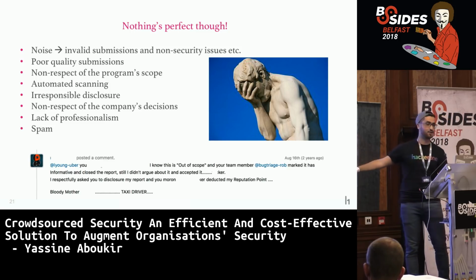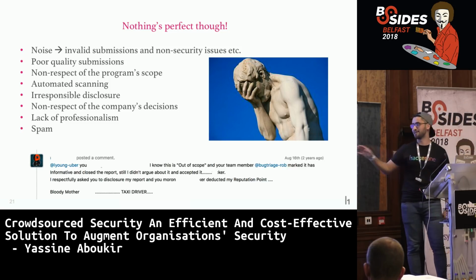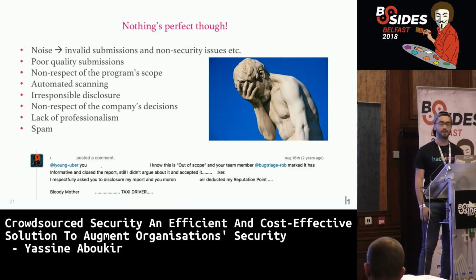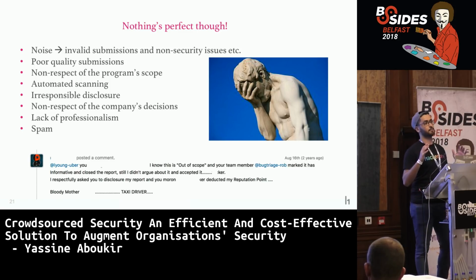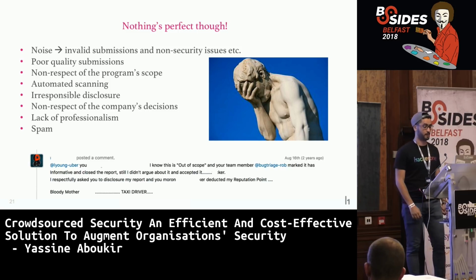And this is a really popular joke in the bug bounty industry. I actually have a sticker here that says taxi driver. So it was really popular. Anyway, you have some people that really lack professionalism, and they would go beyond and insult you and do whatever it takes just to piss you off as well. And also you're going to get a lot of spam, especially if you're asking researchers to do their testing on your production environment. What I mean by spam is that some people would just comment bullshit on your public forums. They would send contact forms as well, just for testing. So you should expect a lot of spam.